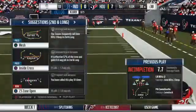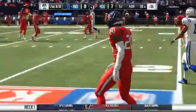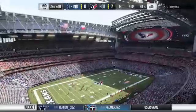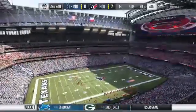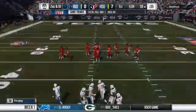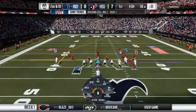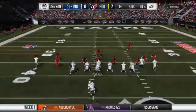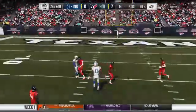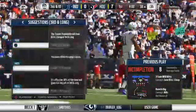Throwing to start the drive, but that one incomplete. And it pops free. The collision there jarred the ball loose and brings up 2nd down. They work again from the 38 on 2nd and 10. Second and 10, Luck again. Oh, nearly picked. And maybe lucky there. This guy doesn't drop many defensively.